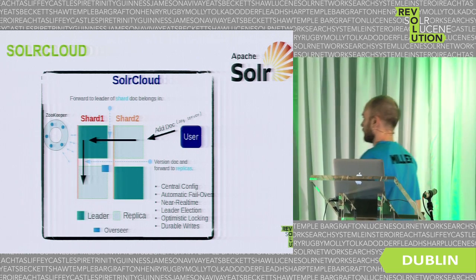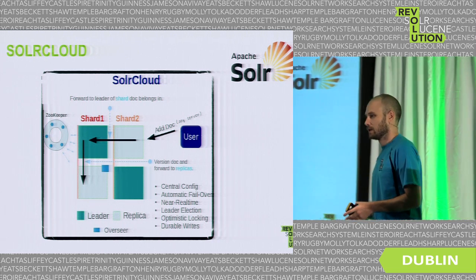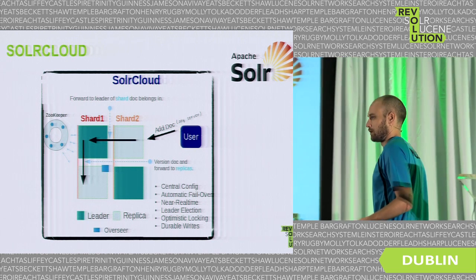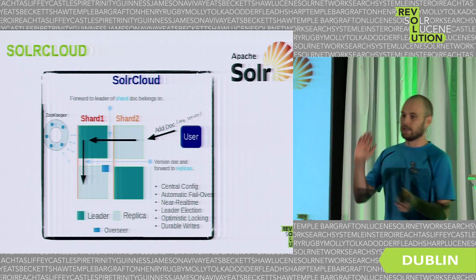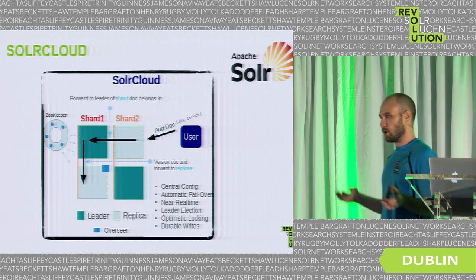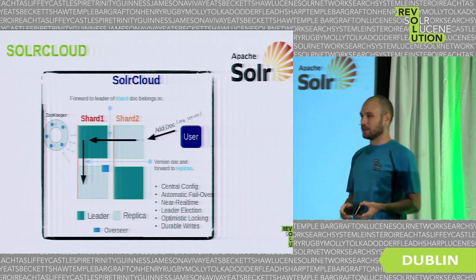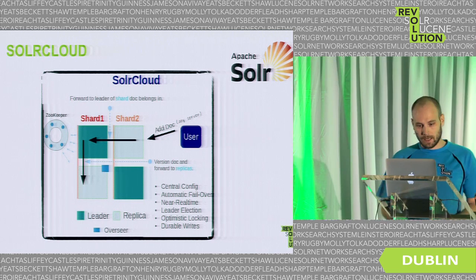So, SolrCloud. This has been my focus for the last 3 or 4 years. This is basically adding clustering to Solr. Solr has had distributed search since about Solr 1.4, many years ago, but it's been up to you to do the sharding and get your data on the various servers. There's been no automatic failover, no automatic recovery. SolrCloud is basically our code name for a feature set that adds all of these automatic clustering capabilities.